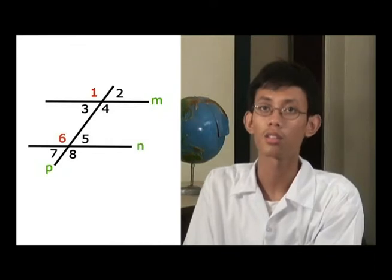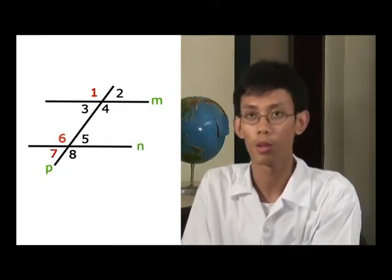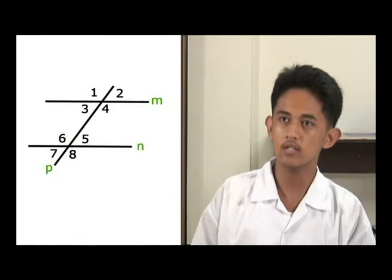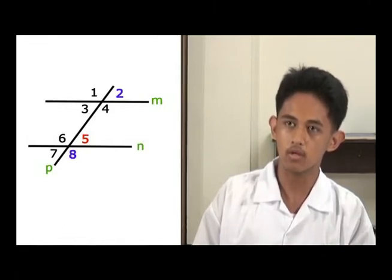1 and 6 are congruent corresponding angles, while 6 and 7 are supplementary. This means 1 and 7 are also supplementary. We can do the same with angles 2 and 8. Angles 2 and 5 are congruent corresponding angles, while 5 and 8 are supplementary. So angles 2 and 8 are also supplementary.